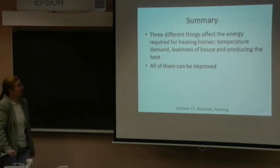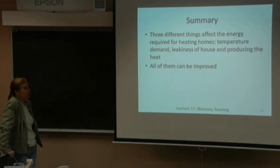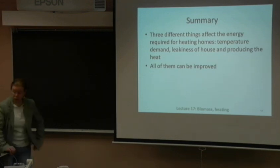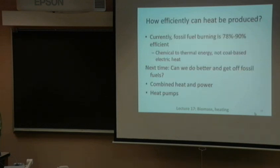So there's 3 different things that can affect the energy required for heating homes. The temperature demand: we can't control the weather, but we can control, if we want to, what temperatures we can stand to live in. The leakiness of the house, so we can improve that with insulation, and how you produce the heat. And all of these can be improved. So the next lecture will talk about heating, the heaters, heat pumps and that kind of stuff. See what we can do. But there's room for improvement here, because I was worried after the airplane thing. How efficiently can heat be produced? Let me just see. Oh, that was the last slide.